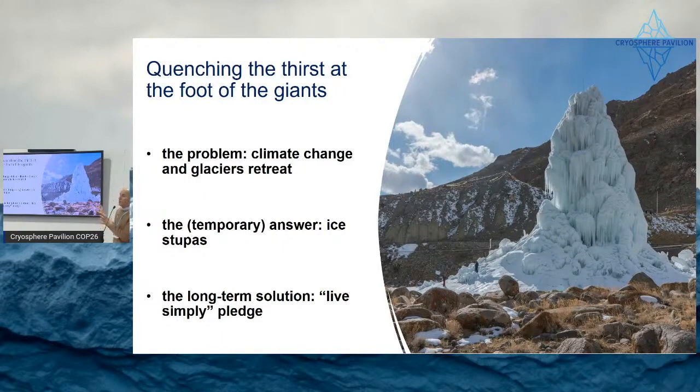And this leads to the final piece of the presentation, a video by Sonam with his pledge to live simply, which is simply taking the words of Gandhi: live simply so that others may simply live.